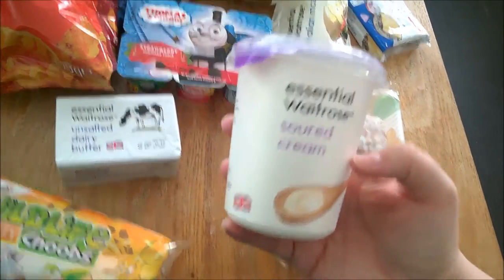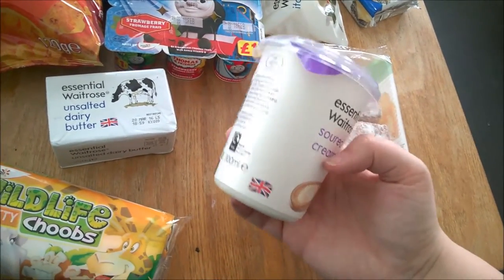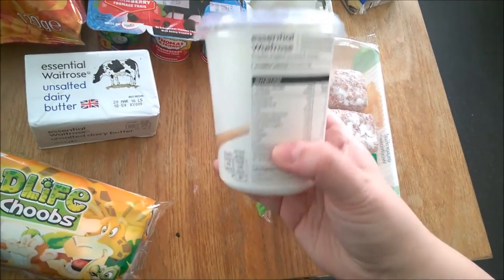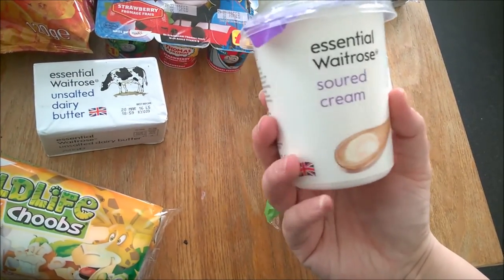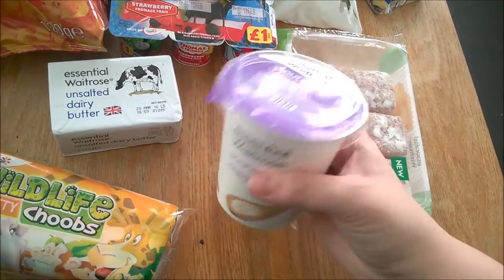Some sour cream. I did want the smaller sour cream. This is for tacos tonight. We've got some salsa opened and some mince in the fridge, so I thought, well, we'll have tacos, but we'll not use that much sour cream. So if you guys have any suggestions on what I can do with the extra sour cream, let me know.